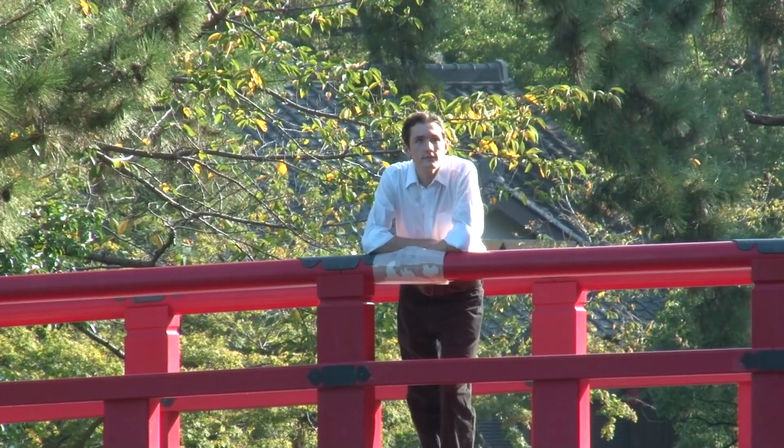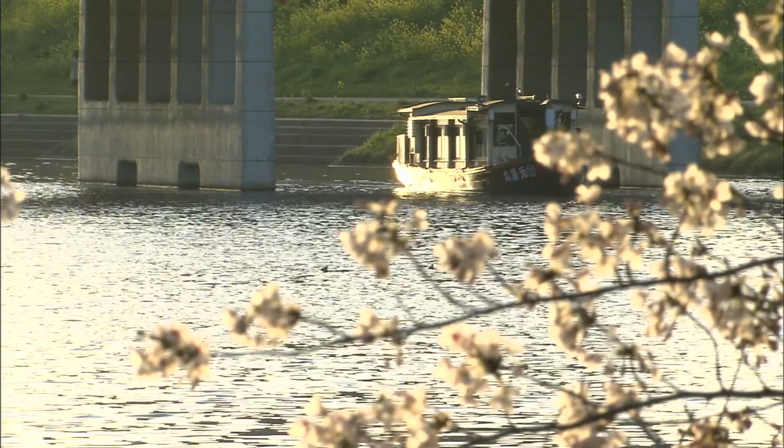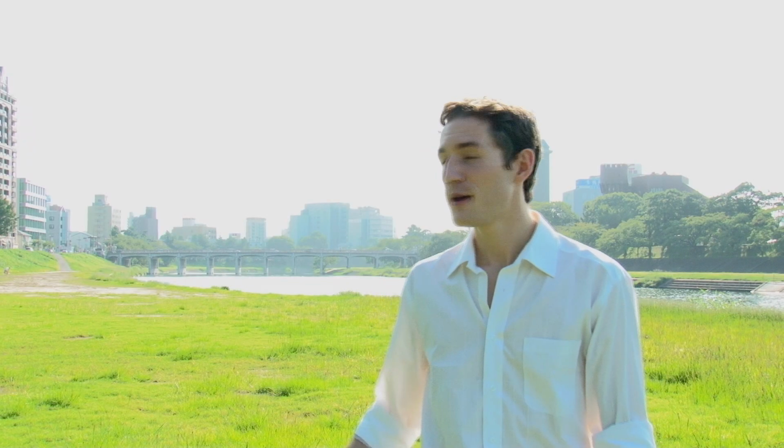The park is also the site for several festivals held throughout the year, including the Grand Ieyasu Parade, held at the peak of the cherry blossom season in spring. Behind me is the spot for the Okazaki Summer Festival, where around 20,000 fireworks are launched into the sky above me.